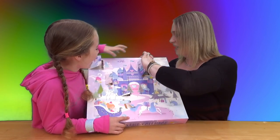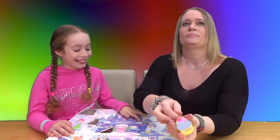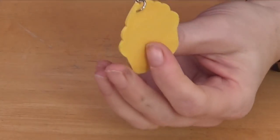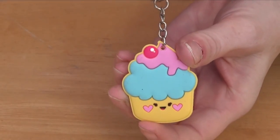Look at this keychain! I was going to say keychain then, but then I changed it to key ring. Keychain! So look how cute that little cupcake is. Look, that's so cute. I love the little face on it. So number 14.